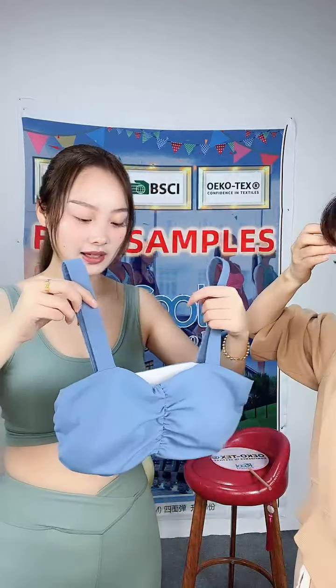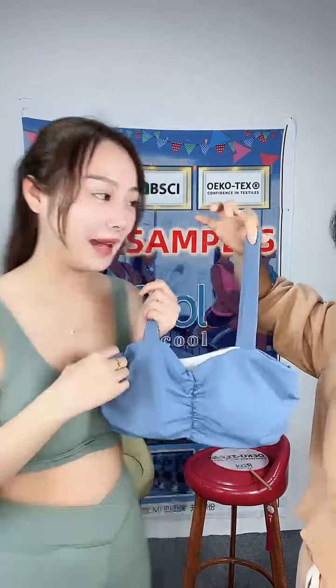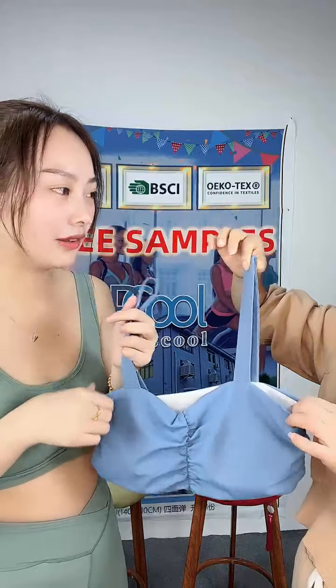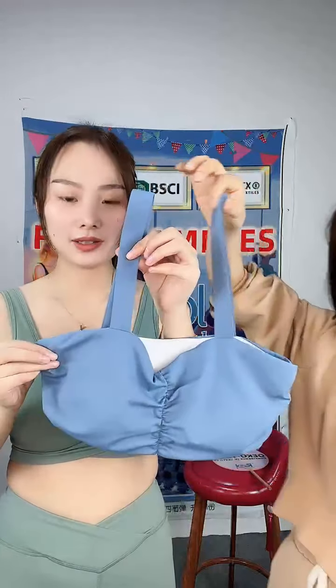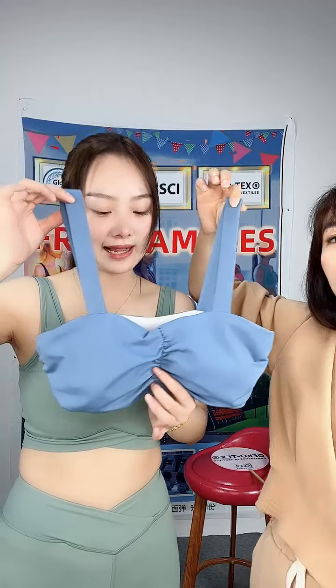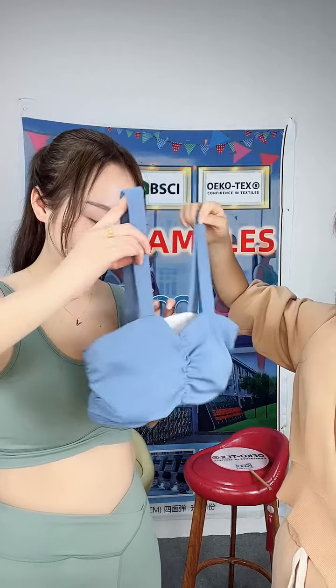You can see the neckline and the armhole are without any binding. The design is back out, so you don't see any stitching outside. Yes, there is no stitching on the outside. Very unique design.